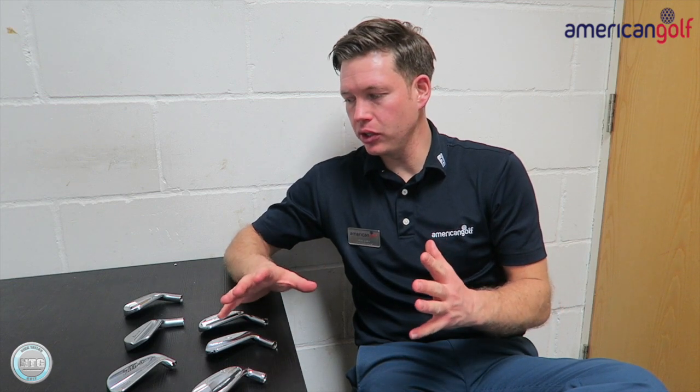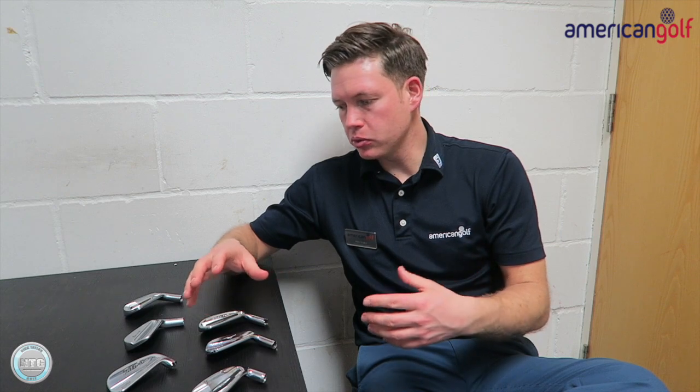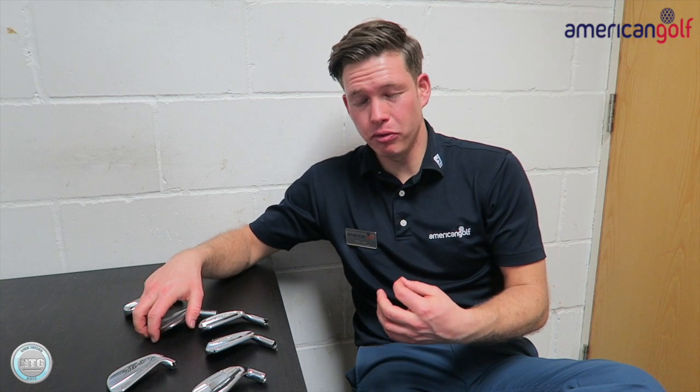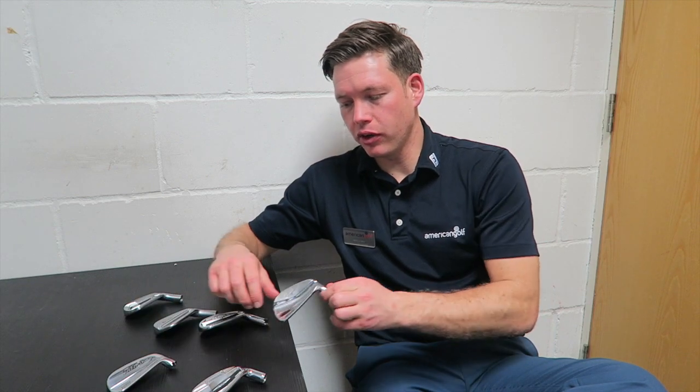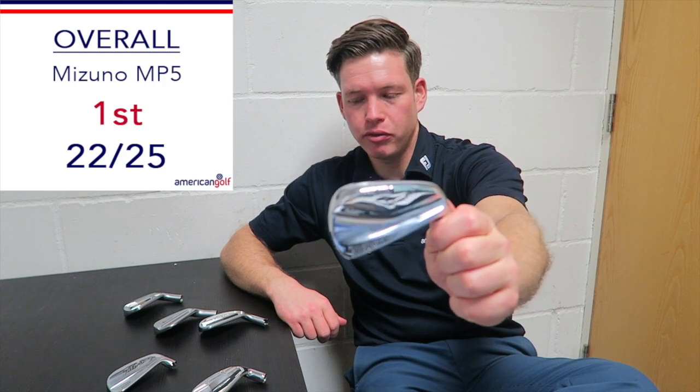So there are my categories. I've covered four categories there for these six clubs, aimed at the lower handicap of golfers. I've had to use the clubs that are available to me so far in 2017. These are the best six clubs that we have here in store. There are some other options out there, I do know, which I will try in the future, but at this point in time, this is my opinion, obviously. I've judged them in those four categories, and the top performing club, in my opinion, so far in 2017 in the irons is the Mizuno MP5.